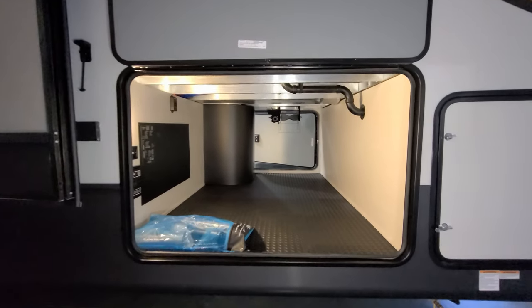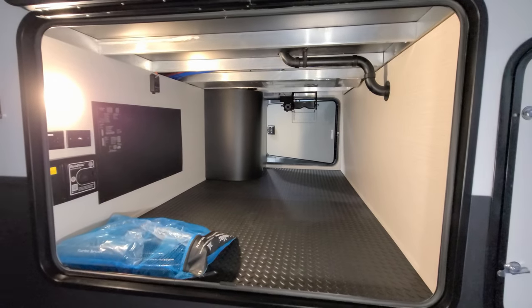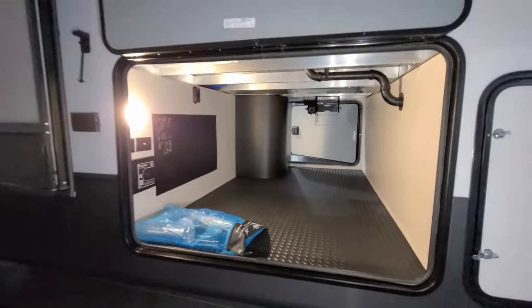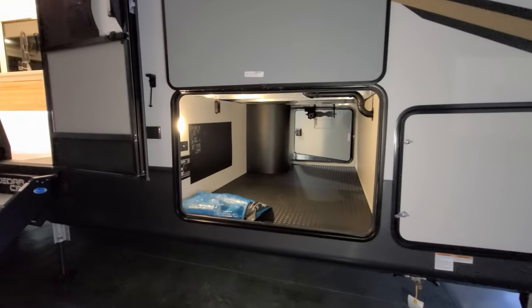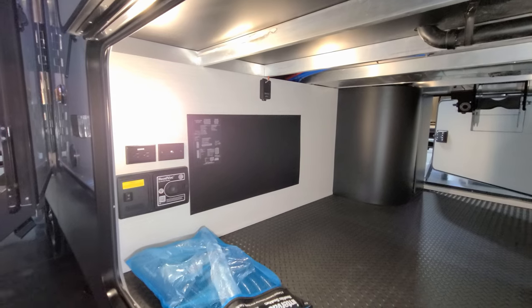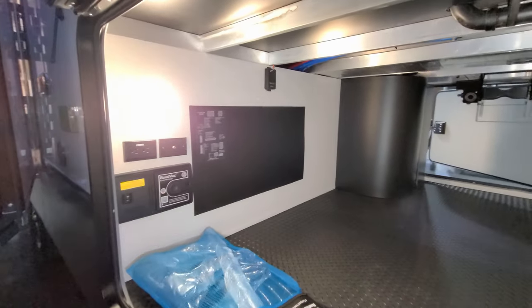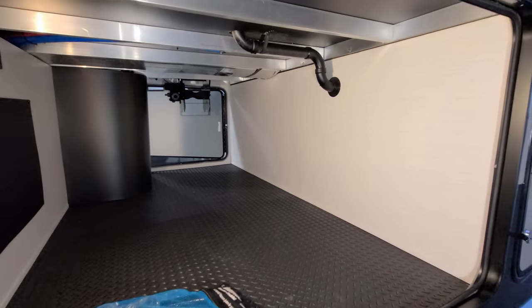Nice, large, tall pass-through storage compartment here. And basically, this has a drop Z frame, making it taller than your traditional straight frame that you'll find on a lot of mid-priced fifth wheels. Back in here, you have a light, you have cable and electric outlet, and a central vacuum set up here as well. You can also see some of that aluminum tube framing and stuff there.